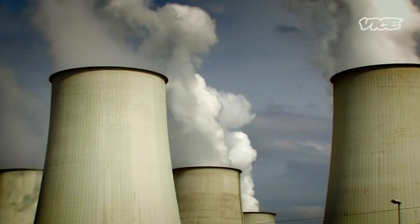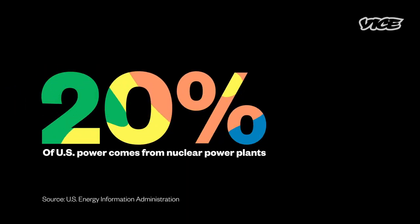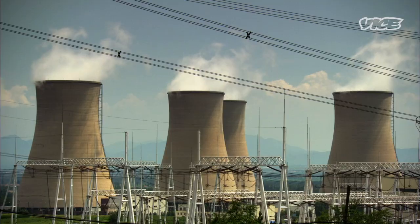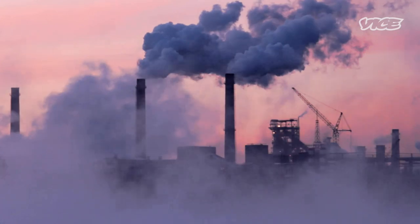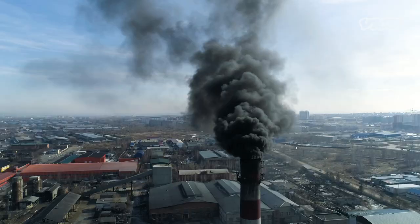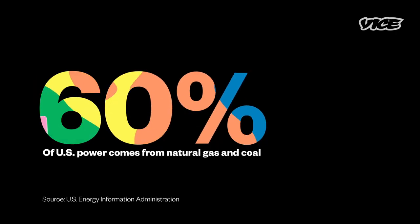The first commercial nuclear power plant began operating in the US in 1958, and there are now about 100 of them. Together, they generate a fifth of all electricity generated in the US without releasing any carbon emissions or air pollution. The same can't be said for the natural gas and coal burning power plants that are still used for 60% of the electricity in the US.